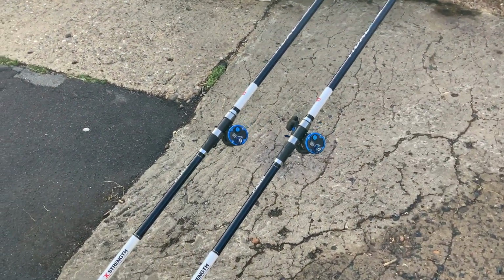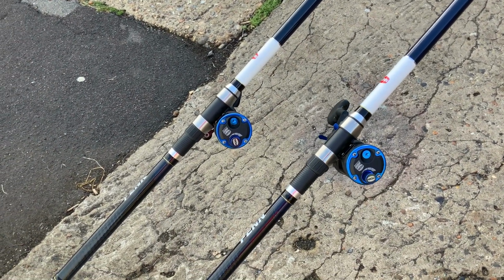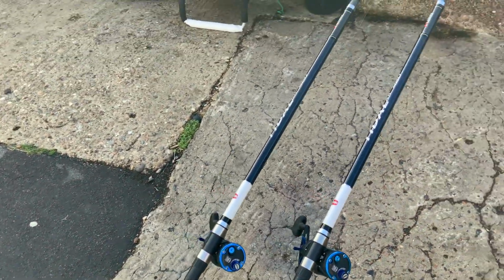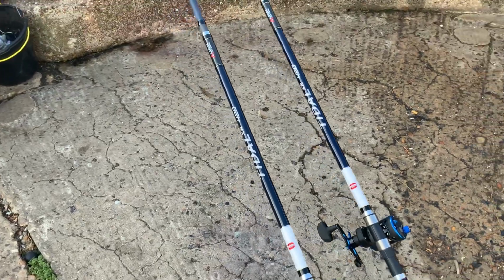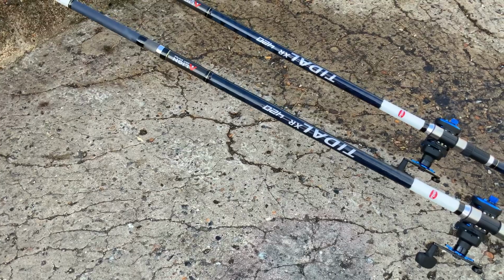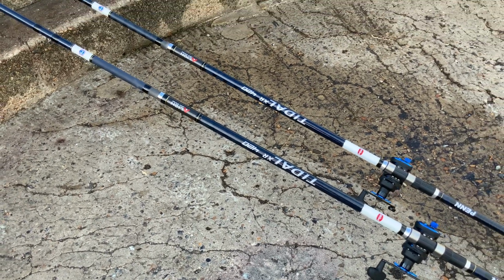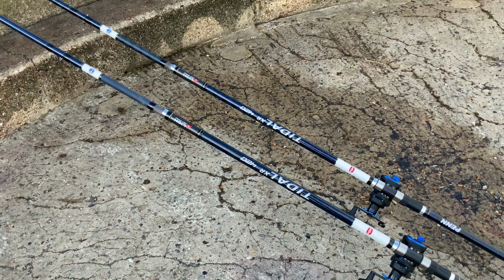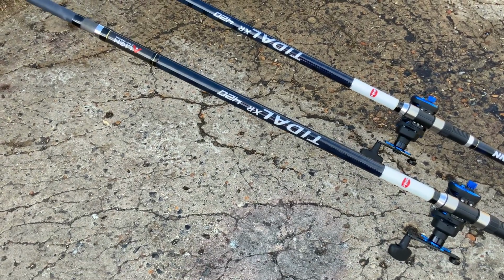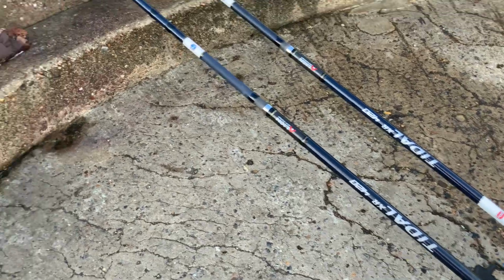So last time you saw the Penn Mag 4s that I got, and I loaded them up with 15-pound line. And then on the advice of Gixxer Wayne, you told me what I needed were some Penn tidal rods. I very nearly got the wrong rods. I nearly got the fixed spool version, but this is the multiplier version. So they're Tidal XR 420s, which is basically 15 foot.